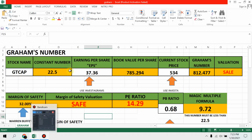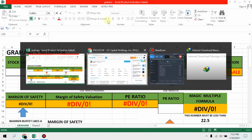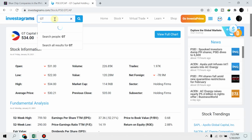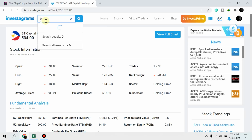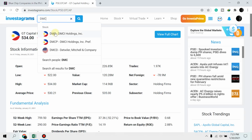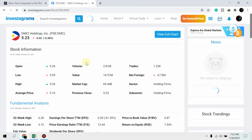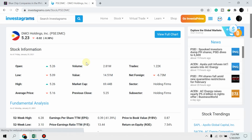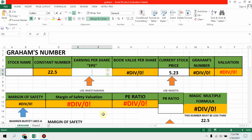So, next natin is, wait lang, burahin muna natin. GT Cap tuloy. Ito si DMC. Okay. So, check natin to. So, DMC, 5.23 yung price. Tapos, EPS is 0.39. So, PB ratio natin is 0.87.